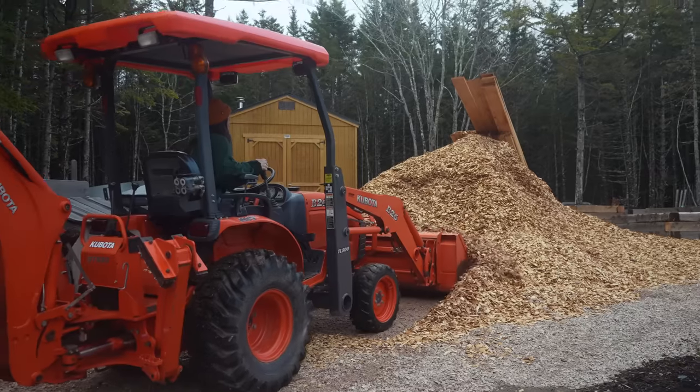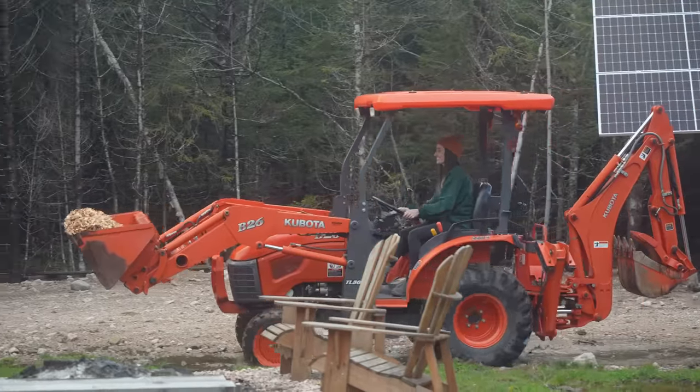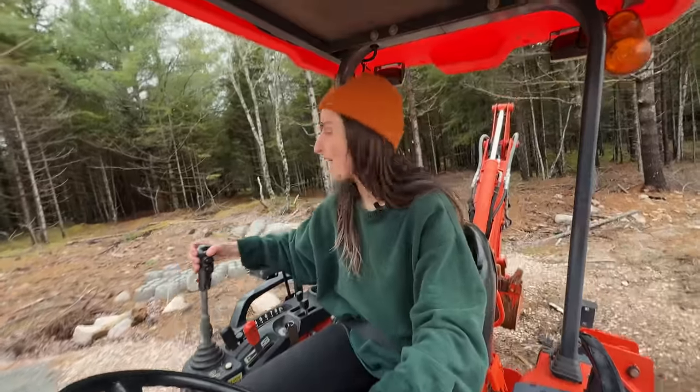You don't even know how happy I am right now, but I am honestly like a little kid in the McDonald's ball pit. Let me tell you that much. Stoked on life. Jasmine is so happy. I have not seen her this stoked about something in a long time. Oh yeah, get the hang of it.